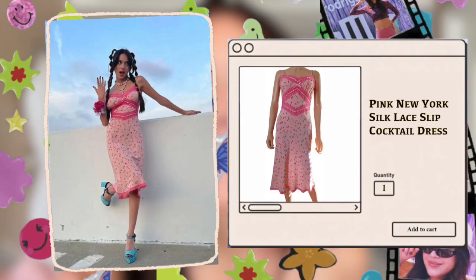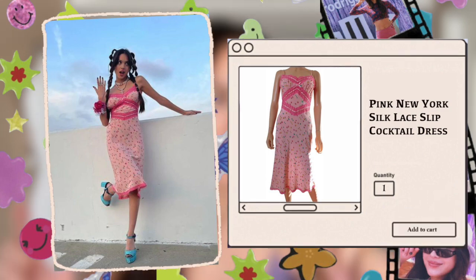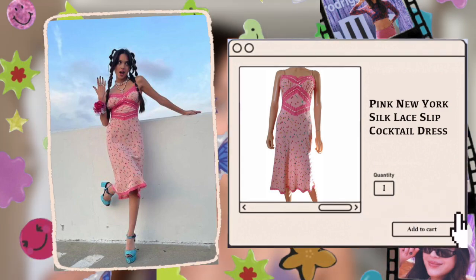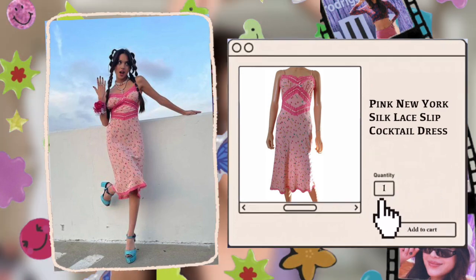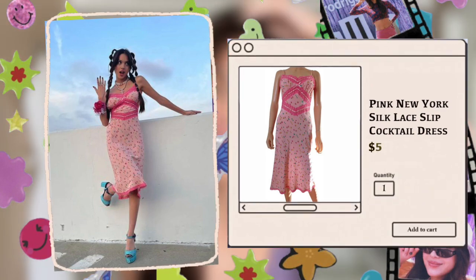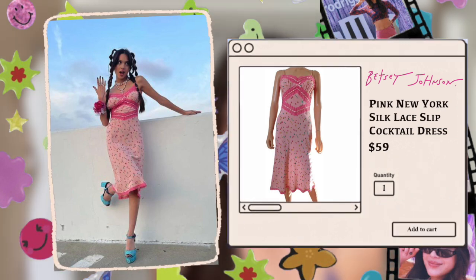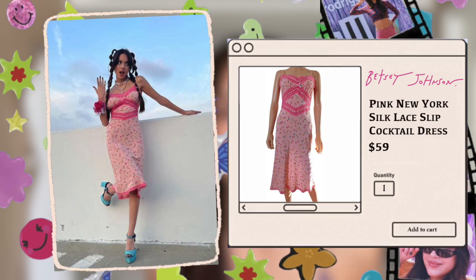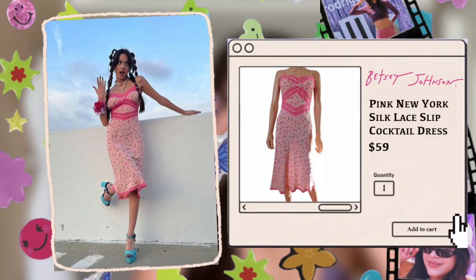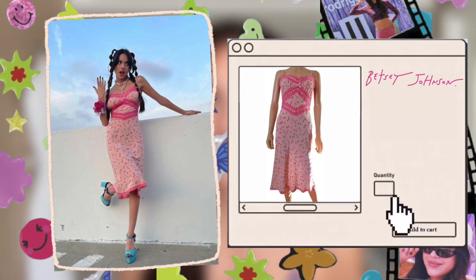Next one is this dress, my all-time Olivia favorite. I swear, it is so nice, and to top it all off, it is relatively attainable. The dress is being resold at $59. This is the Betsey Johnson pink New York silk lace slip. I don't know how Olivia, or her stylist, had the marvelous idea to put this whole outfit look together, but it is a marvelous idea and I love it.